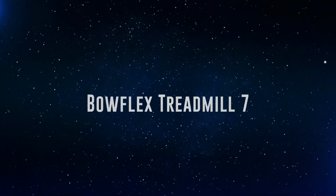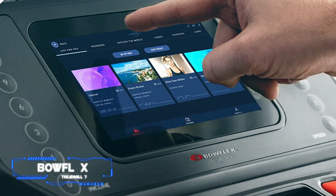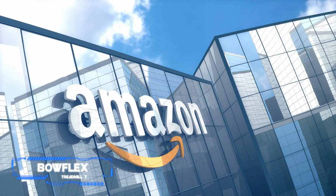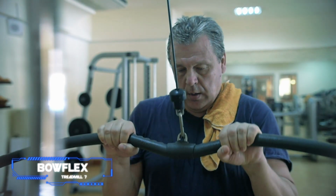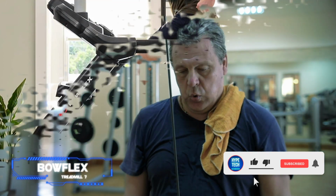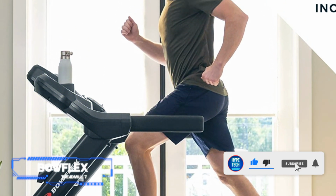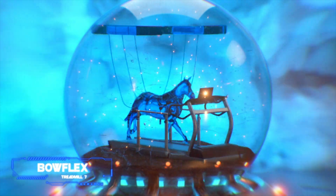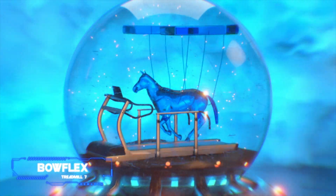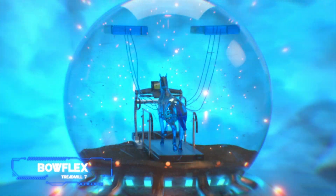Coming at number 9, we've got the Bowflex Treadmill 7. Thumbs up. Streams Netflix, Hulu, Disney Plus, and Amazon Prime Video accounts on the 7-inch touchscreen. Folds up when not in use to save space. 3-zone cushioning system. Thumbs down. Best with JRNY, a membership program that costs an additional $39 a month. Small built-in screen and takes up a large amount of space. 84.6 by 36.3 by 55.2 inch footprint.